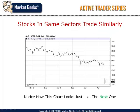One of the biggest driving factors for individual stocks is their sector. Statistically, sectors are responsible for roughly 70% of all movement of individual stocks. So knowing what other stocks in your chosen stock sector are doing can be very important in determining if you want to add the stock to your daily hit list or not. Take gold, for example. You can see by comparing these two separate stocks how they move in the same direction the majority of the time.